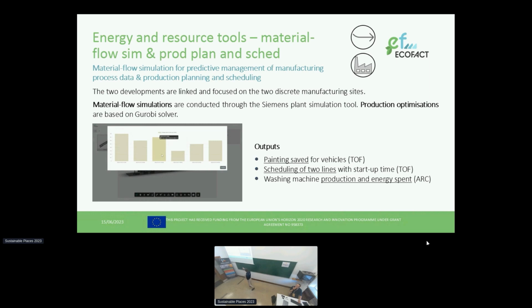The unit is kilos, basically. And you see that between the outputs you have this paint saved for the vehicles, and also you have the scheduling of 2 lines for Tofaş, for example to see when starting the line, basically. And in the case of Arcelik for the washing machine, these two tools give a production scheduling, and also it says with that production scheduling how much energy is spent.